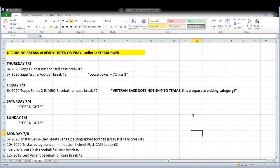The days ahead, they look like this. Tomorrow night, we're going to open Finest Baseball by the full case. Sage Aspire Football, which wasn't made in a case, so it will be 3 boxes of that with a total of 72 hits. There's lots of first round guarantees in each box. If you look through the listing description, you'll find more information about that product and what you can expect to find in there.